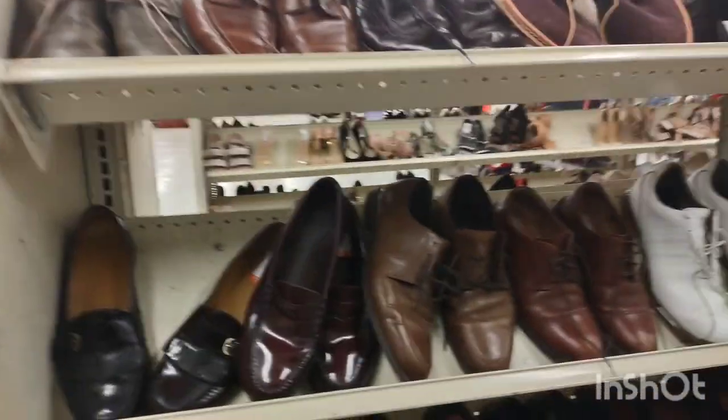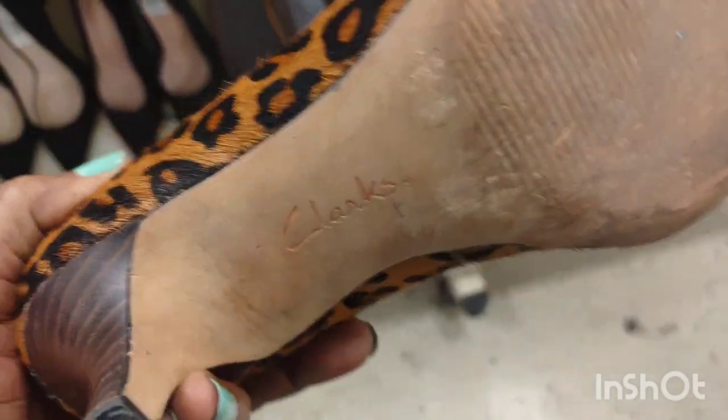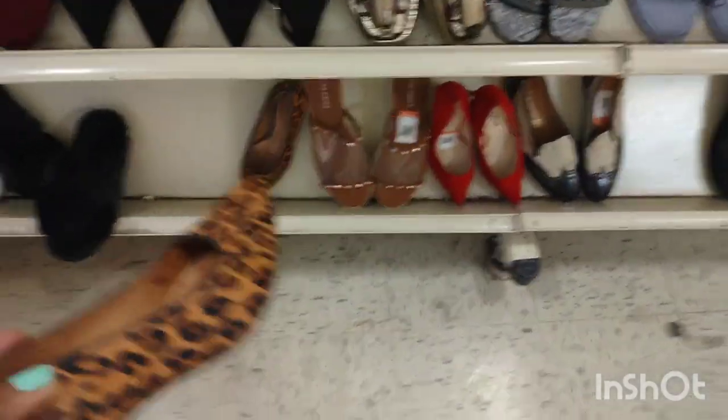Next to that was all like sneakers. These were gorgeous. They were clogs. I love clogs. They were too small. That's real fabric. You see the hair in it? It's beautiful. Oh my God, those were beautiful.